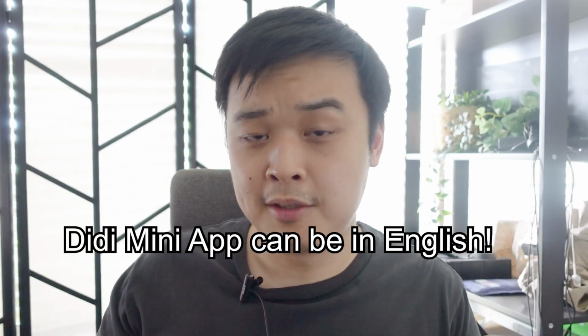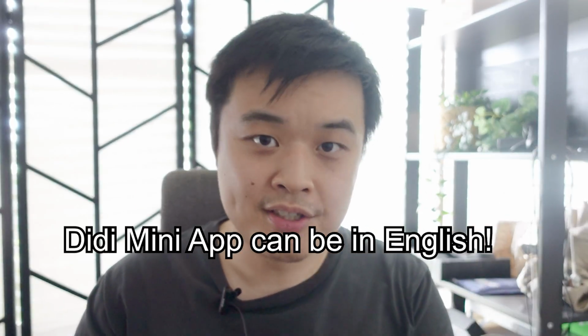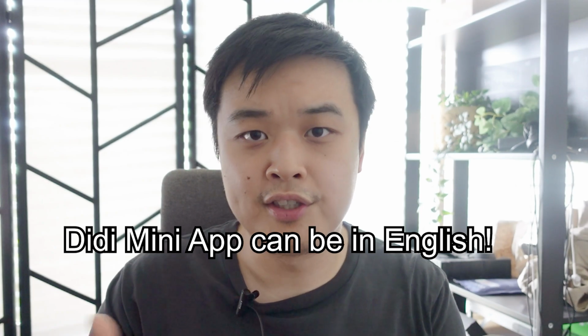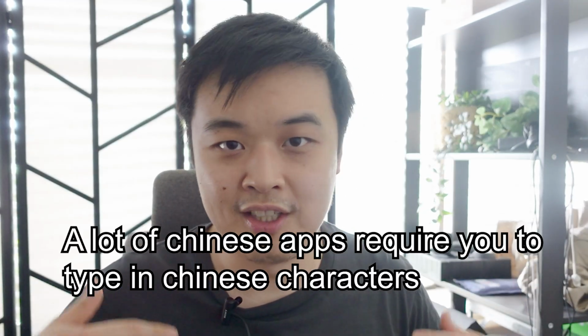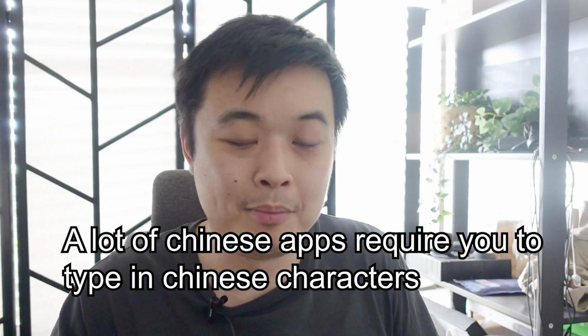And the beauty of Didi, especially the mini app, is that it accepts English translations. For example, if you need to go to Shanghai subway, you just type that in English, as long as the destination has an English name. A lot of these other apps need you to type in the Chinese characters, which can be a bit hard, and you have to translate it, which is annoying. So this is an easy way to get around. And for the most part, Didi is really cheap in China, in my opinion. It's super cheap, especially if you're coming from a Western country. I use Didi a lot to travel, to be honest. So definitely check it out, an easy way to get around.